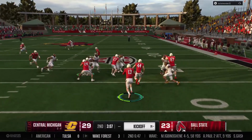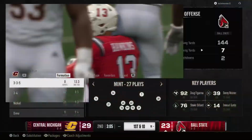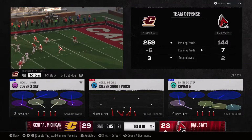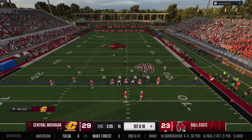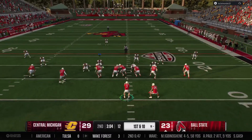He'll start the return inside his 5. Nice job by the kickoff team. Everybody stayed in their lanes, and they'll stop him at the 16. First and 10. Ball State gets it back. The offense headed to the field. You want to talk about answering each other's score. That's what we have going on right now, Jesse.